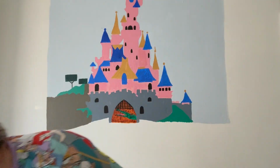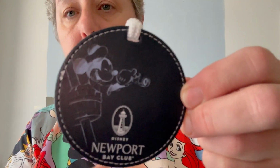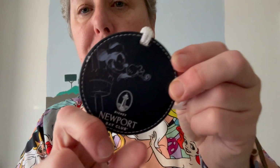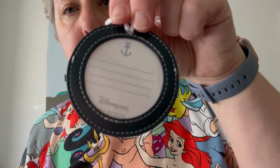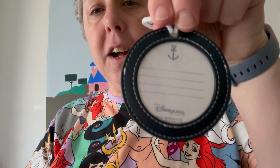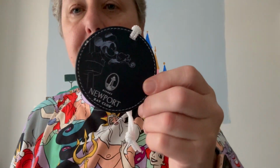And they also gave us a luggage tag, which I'm getting here. So this luggage tag obviously says Newport Bay Club. It's got Mickey on it, and he's looking out from the crow's nest on a ship. And on the back, just space to write your name and address. It says Disneyland Paris, got the little Mickey anchor. And again, you can't buy this luggage label, but they left it in our room with a whole load of free gifts, and I really like it. So I'll definitely be using that.